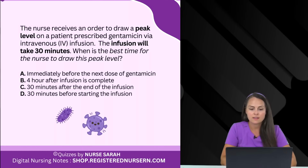Here the question says, the nurse receives an order to draw a peak level on a patient prescribed gentamicin via intravenous IV infusion. The infusion will take 30 minutes. When is the best time for the nurse to draw this peak level?